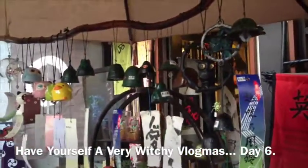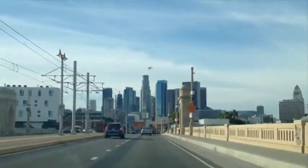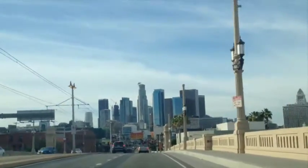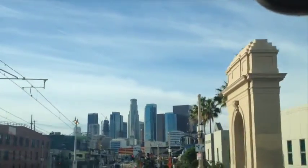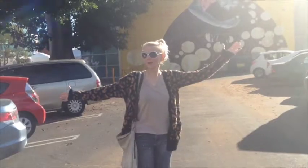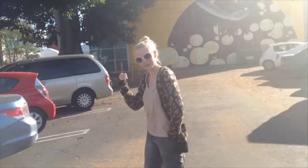Day 6. Let's see, 6 already. Woohoo! We're trucking. Downtown. Downtown Los Angeles. Welcome to downtown LA. We are going to the International Tea Festival.